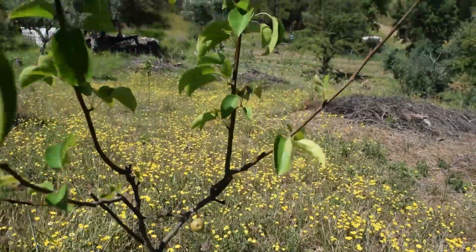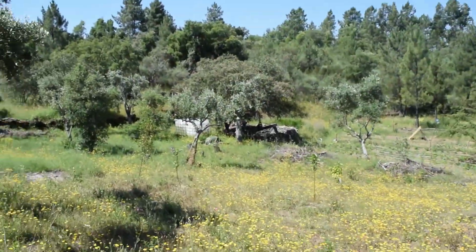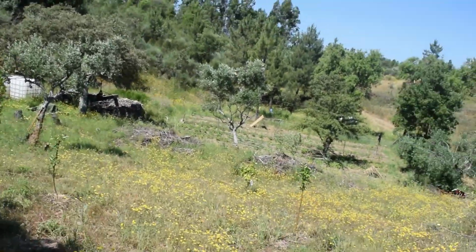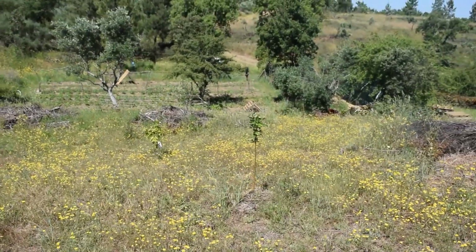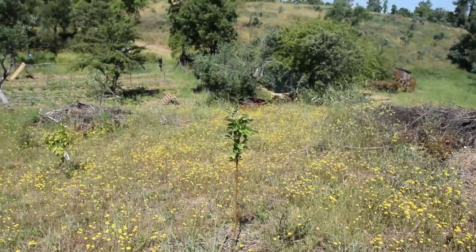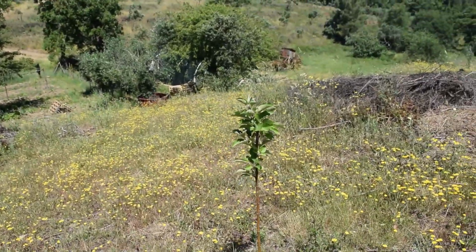Just a couple, but it's more than nothing, so that's good. And then, so the idea for this terrace is to have a little bit as a food forest. So the first step that we took for that is the fruit trees. We went to a local nursery and got many different varieties. Here there are some more apples, I think.